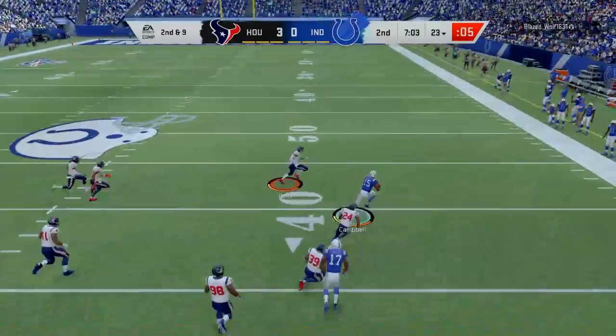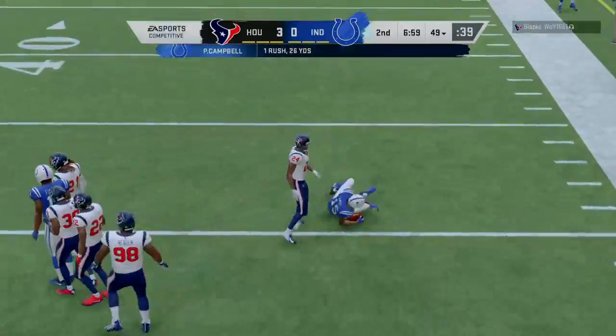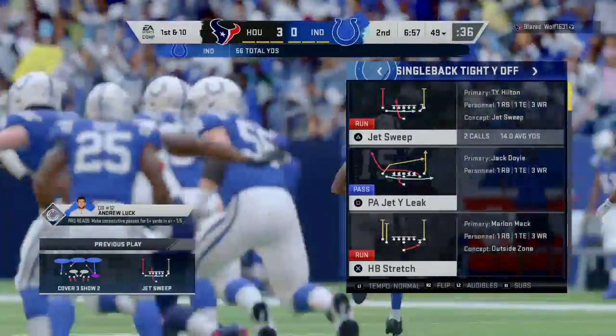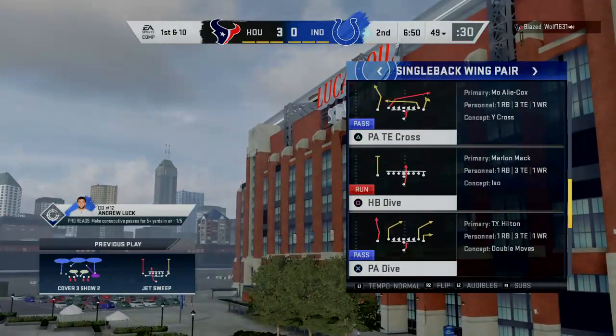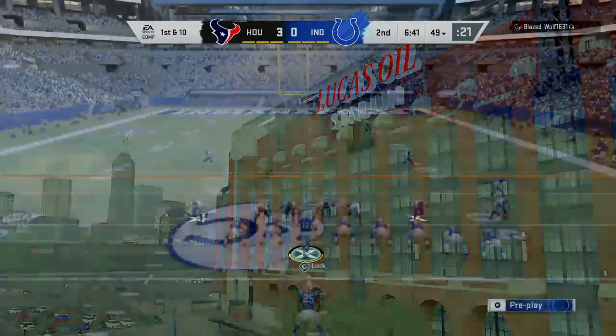And some room to maneuver. And they nearly get this all the way to midfield. Mark him down at the 49. That one good for 26 and a 1st down. This is one of those plays that has an equal chance of either being a big gain or a big loss. But with the college influence, we're seeing more of these plays come into the NFL.